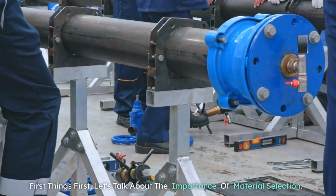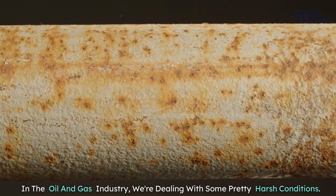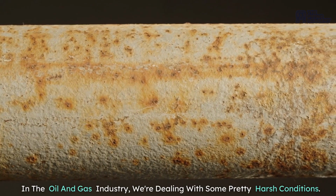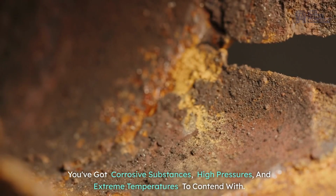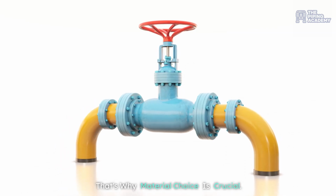First things first, let's talk about the importance of material selection. In the oil and gas industry, we're dealing with some pretty harsh conditions. You've got corrosive substances, high pressures, and extreme temperatures to contend with. That's why material choice is crucial.